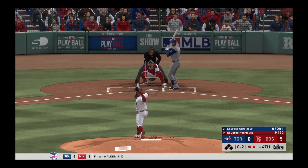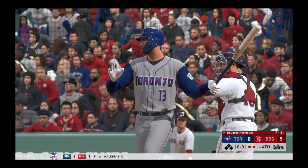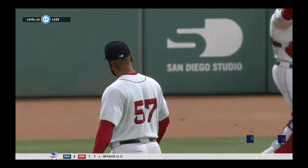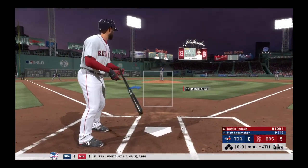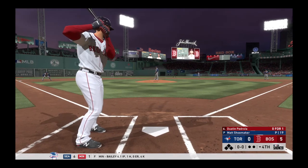0-2 count. Here's the pitch. Now a fastball as he just reared up and let that one fly, and the inning is over. Blue Jays go down in order. Need to get it going soon. It's 5-0. Leading off. Ready to go for the last half of the inning.